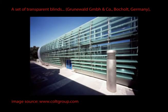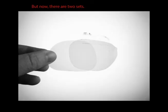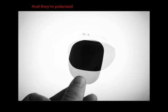Instead of 1 set of blinds, I take 2 that can move separately from each other. They are transparent and polarized.